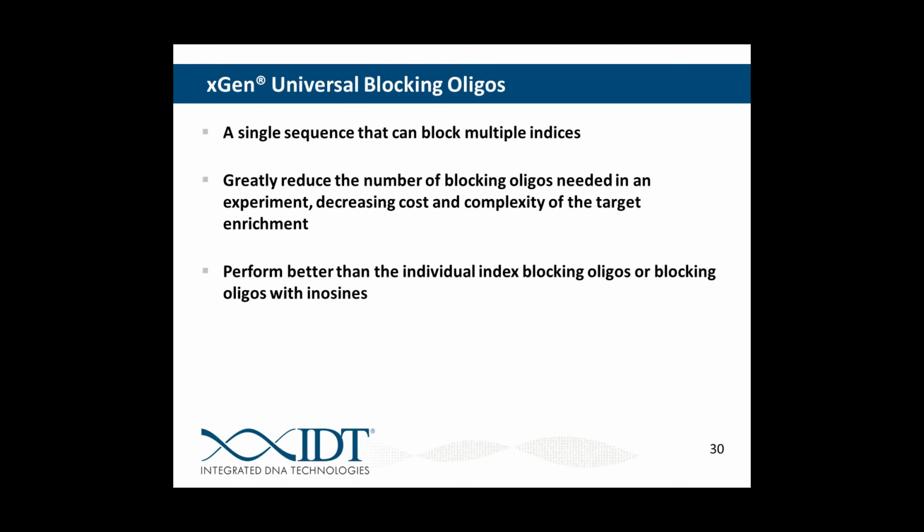The universal blocking oligos separate themselves from the standard blocking oligos in that they have the ability to block multiple indices. And this is extremely important, not just because it'll save you money, but also it'll reduce the complexity of your enrichment. Imagine doing an enrichment experiment with 10 to 20 different barcodes, and you have to keep track of 10 to 20 different blockers for each individual barcode. Using a universal blocking oligo, you can block all those barcodes with just a single universal blocking oligo.